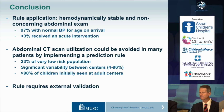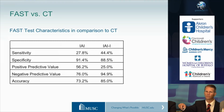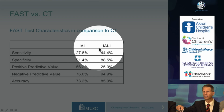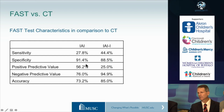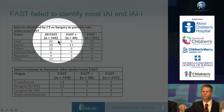We did a subset analysis on FAST, and that was one of the topics. So when we looked at FAST in these 2,188 patients, we compared FAST to CT in the patients that had both, which was 340 patients. And we found that FAST was very not sensitive. It had a 27.8% sensitivity for injury and 44% for injury requiring intervention. So the negative predictive value was 76%, which you might say, well, that's not that bad. But if you really break down the data and you look at solid organ injuries, so there were 42 liver injuries.